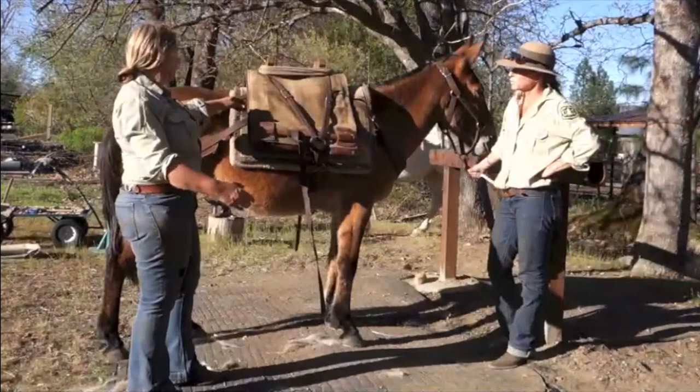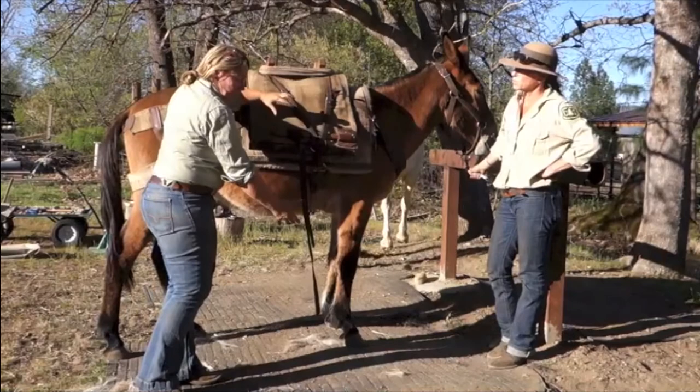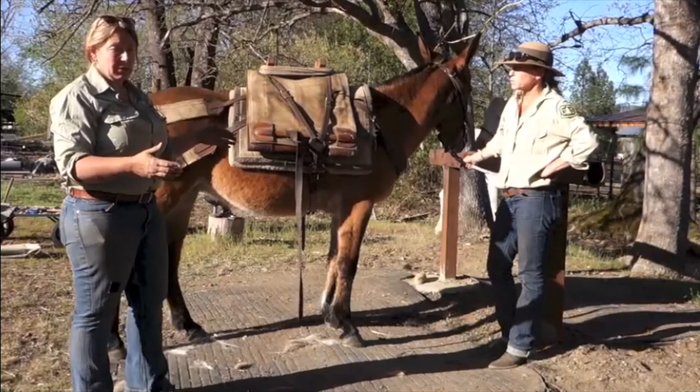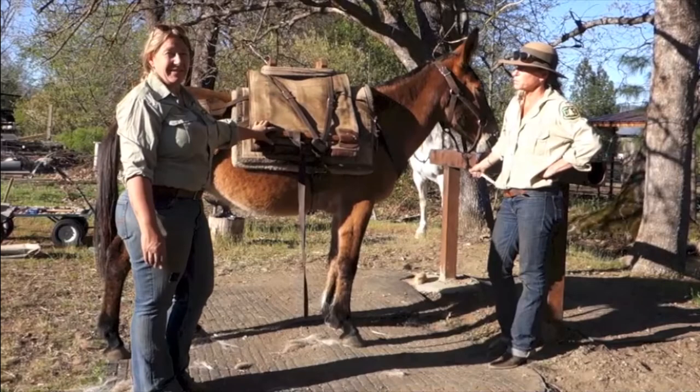Often, you know, we want the weight to kind of be right up here near the fork instead of some of the other styles of packing where the weight's really low, which allows the animal to get through some tight spots really well, but also means that if you have a round back mule, it's hard to pack a Salmon River saddle on that. So we're a little more selective, I would say, about the kinds of mules that we choose.